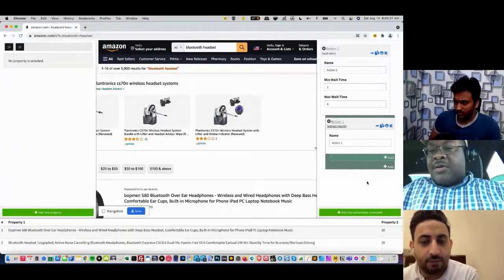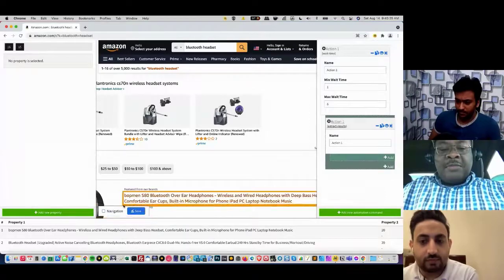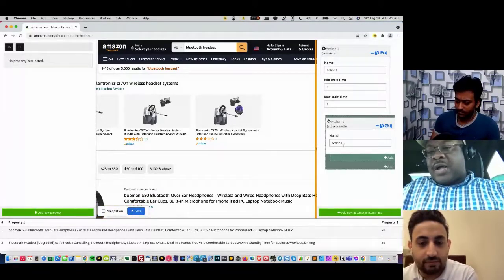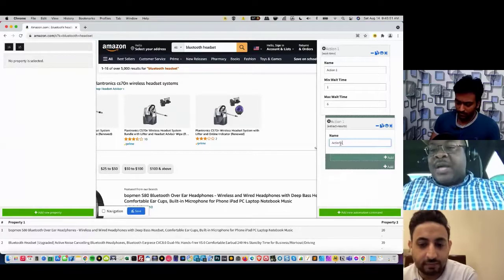Again, like with the inspection panel, you have to make sure you save, otherwise RTILA won't save it. As you remember, our save button is right here in blue. You click on it, and it saves it. You can also rename these actions. So I could call this one wait if I want to, and I call this one get data or whatever I want to call it, and it will be saved.